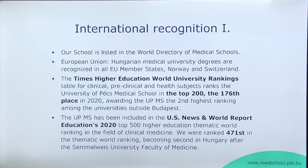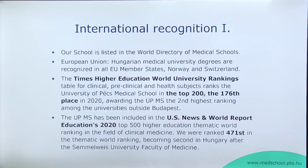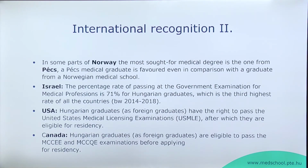It's very important. The Times Higher Education World University Rankings table ranks the University of Pécs Medical School in the top 200, at 176th place in 2020. Of course there are other ranking lists, and we are everywhere in the top 200 or top 500, depending on the lists.